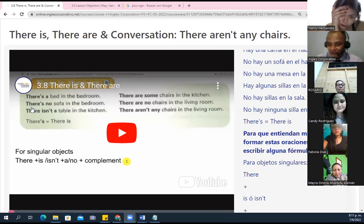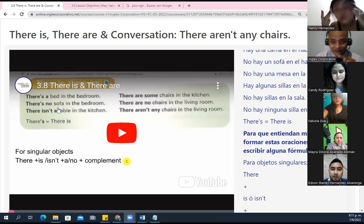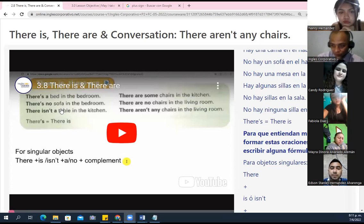For the negative singular, we have two options. We can say there's, the contraction, there's no, and the noun. Please note that in this form we don't use the article a or an. Ahí no usamos el a o el an en esta forma, okay? Solo ponemos el no más el noun acá. For example, there is no sofa. There is no TV. There is no internet, Wi-Fi. There is no refrigerator. Yes, there is no. It's negative.